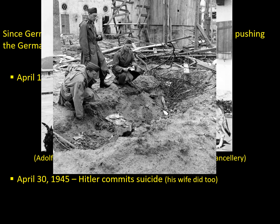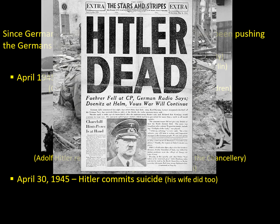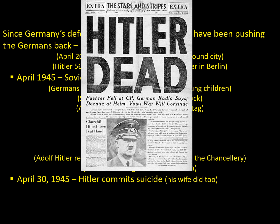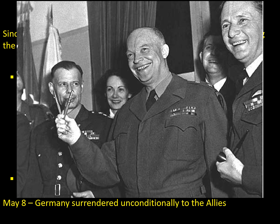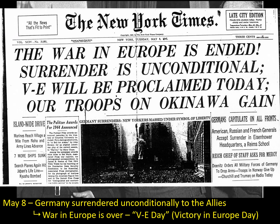Here we see some American soldiers examining the trench where supposedly Hitler's body had been cremated. It was, but before the Americans got there, the Russians had taken what was left of it away. But it doesn't matter. Hitler was dead. And on May 8th, Germany surrendered unconditionally to the Allies. And we see Eisenhower celebrate it. And this day will become known as VE Day, Victory in Europe Day.